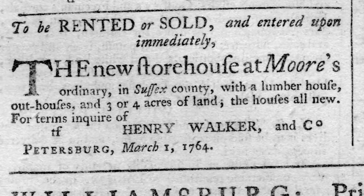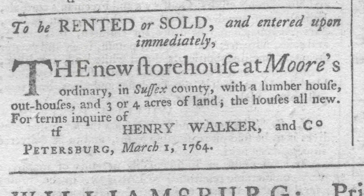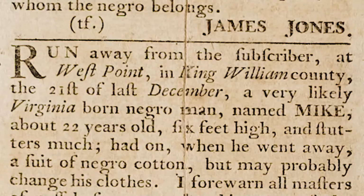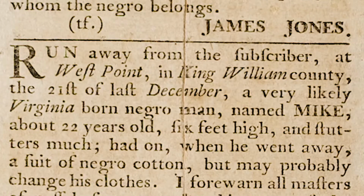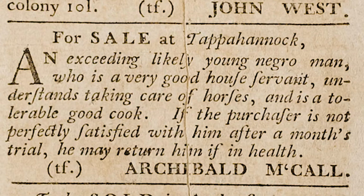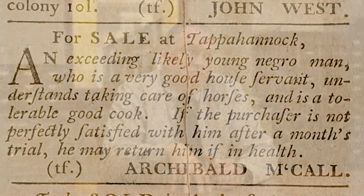You'll also see lots for sale, for rent. I mean, anything you might see in a modern newspaper, basically advertising anything for rent or for sale, but also runaway ads, which is a feature that fortunately you don't see in newspapers anymore. And these can be ads for servants who've run away, or enslaved people who have run away from a plantation, from a master's shop, or whatever it may happen to be. But there's a lot of content in there that tells us a lot about this town, a lot about colonial Virginia.